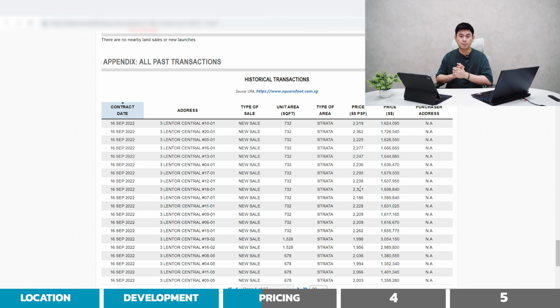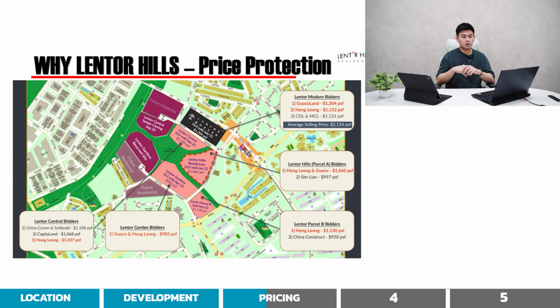However, now let's talk about the pros of the Lentor Hills Residences area. As you all know, this is going to be made into a new township. And with that, there are several parcels of land that have either already been sold after Lentor Hills Residences or are going to be sold in the future. Since Lentor Hills Residences, there were 3 more parcels of land that were already sold. One is Lentor Gardens, Lentor Hills Parcel B, and also Lentor Central.